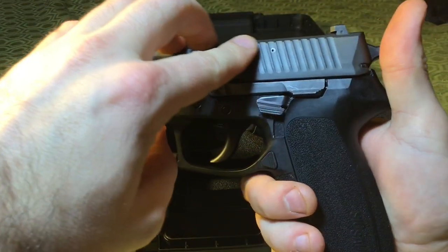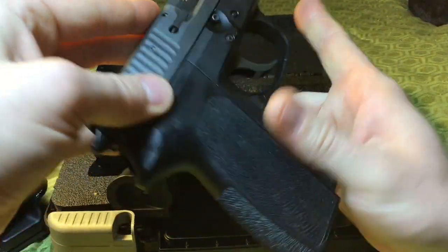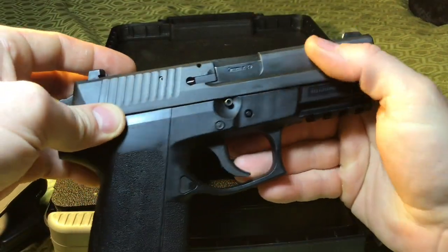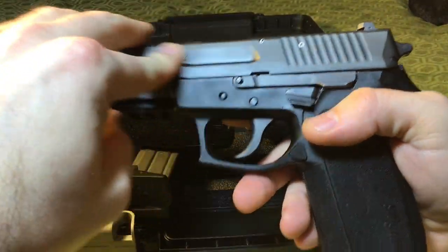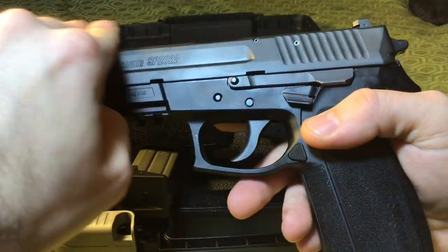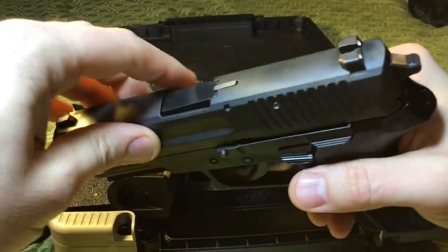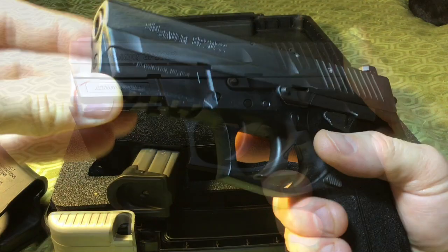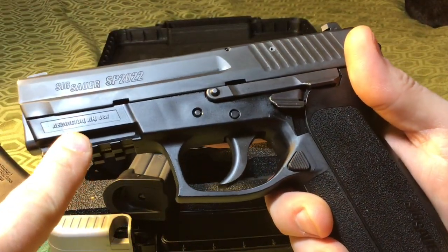Now the slide is a Nitron coated stainless steel slide, and with this coating, like I said, it's kind of like an anti-abrasive coating where stuff will slide right off. If it's muddy, you can just shake it off, and mud and sand and stuff will slide right off. I know that at least the bottom frames are manufactured here in the USA in New Hampshire.